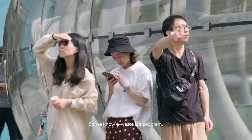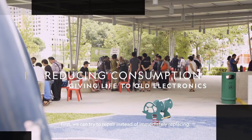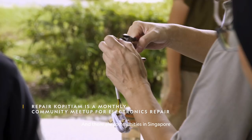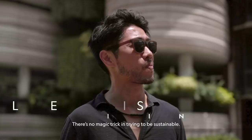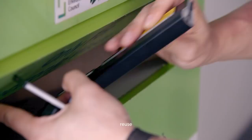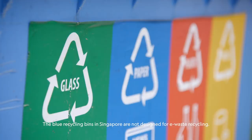First, we can try to repair instead of immediately replacing. That's a real key. And there are communities in Singapore which are coming together to learn how to repair electronic items. There's no magic trick in trying to be sustainable. The simplest way is to reduce, reuse, recycle. The blue recycling bins in Singapore are not designed for e-waste recycling. These e-waste recycling bins are where e-waste is supposed to go.